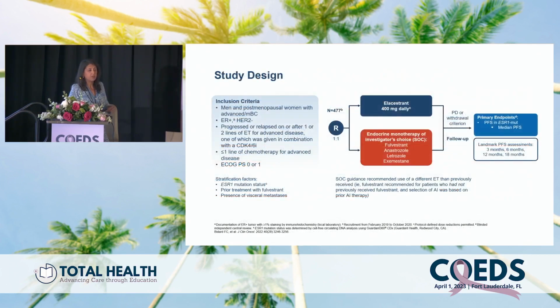This was a study that was really a second and third line study, meaning these patients had progressed or relapsed after 1 or 2 lines of endocrine therapy for advanced disease, one of which had to be with the CDK inhibitor. So all these patients are really reflective of the patients that we see in clinic, and they were randomized to elacestrant, the oral SERD, or endocrine monotherapy of investigator's choice.